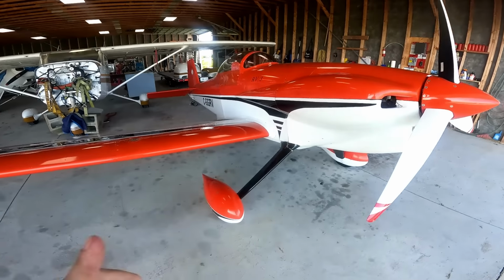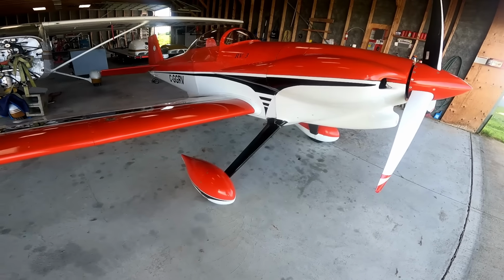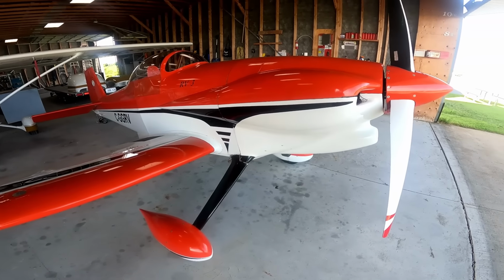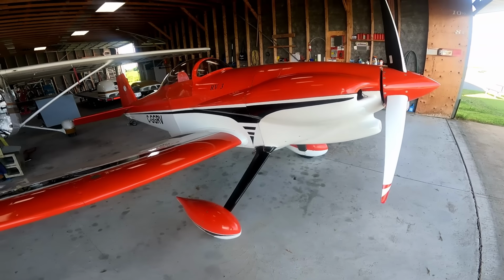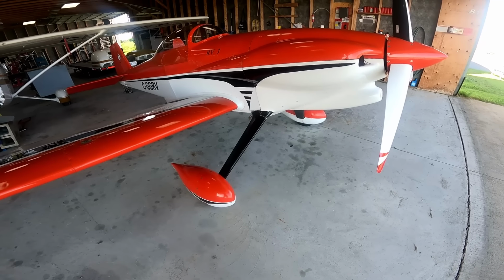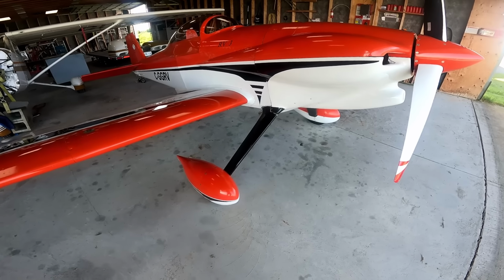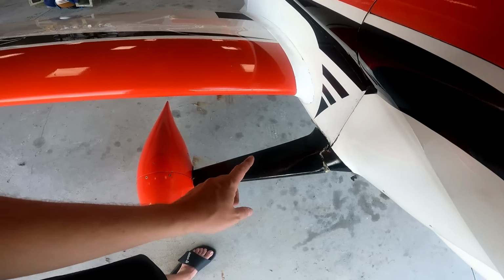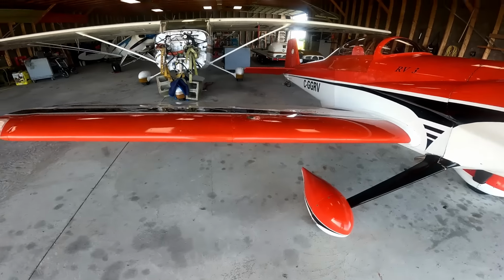Let's see. Wheel pants, very standard. The gear legs were replaced along with the engine mount maybe 7 years ago, something like that. There's fiberglass over it, obviously, and there are stiffeners. For anybody who knows about RV3s, the legs tend to wobble a little bit. These ones do have stiffeners. You can't see them because they're completely encased in this, which doesn't come off. But they are in there.